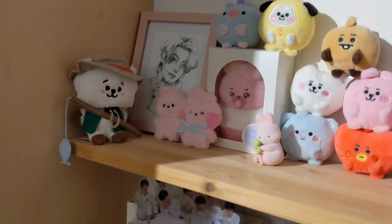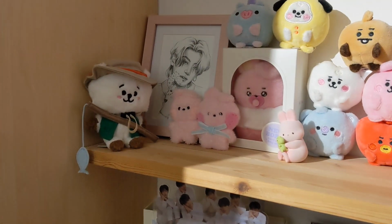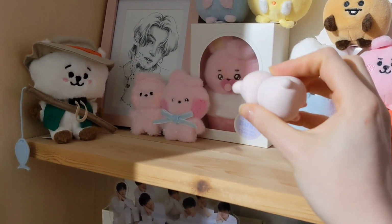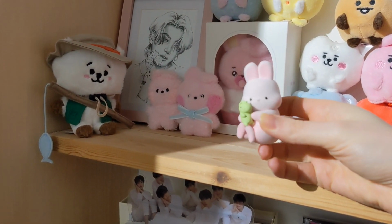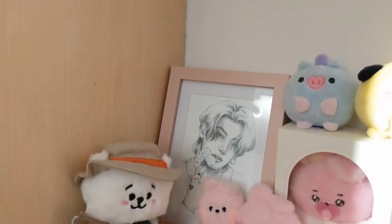But this little section is all the BT21 stuff. This is where all the babies live, and this isn't BT21, it's just a little blind box figure thing from Miniso, but it's so cute. It's a little pink bunny holding a little dinosaur thing, and it goes well with all the cookie stuff obviously, and it's adorable. There's this print in the corner there.